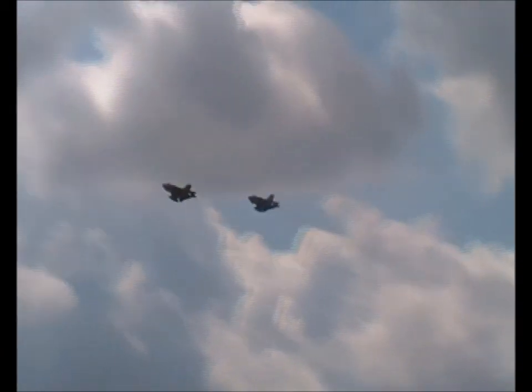You can see the wings swept fully back to 67 degrees. As they come around the final turn, you'll see the sweep is gradually going to 45 and then final landing at 25 degrees.